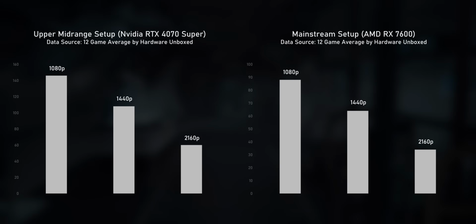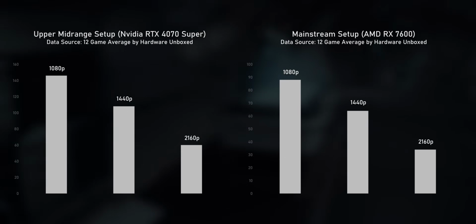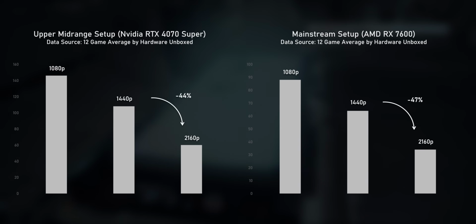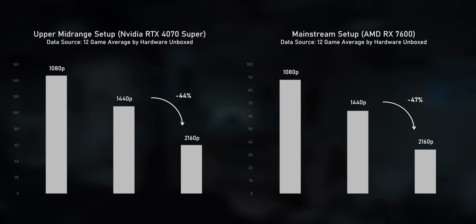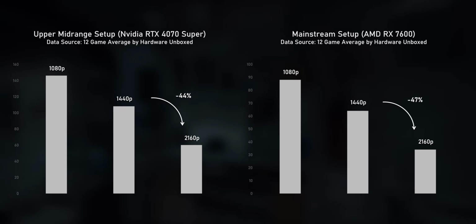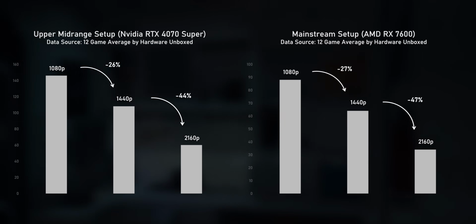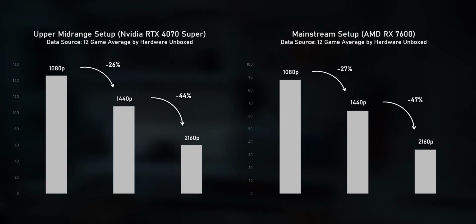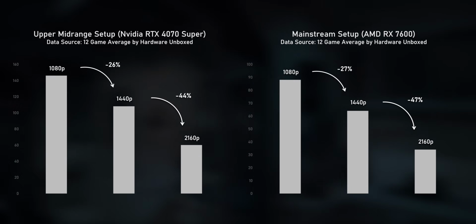I've crunched some numbers from Hub's GPU testing, and yeah, when going from 1440p to 4K, plan to lose almost half of your FPS. The hit when going from 1080p to 1440p is much smaller though, and we're only losing about a quarter to a third of the frame rate. So yeah, really no surprise that 1440p is such a popular resolution. There is a caveat to this though.